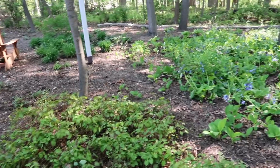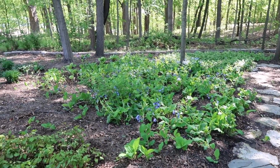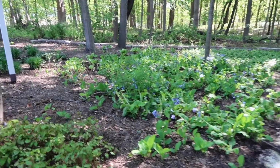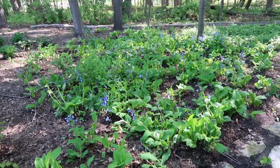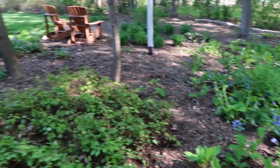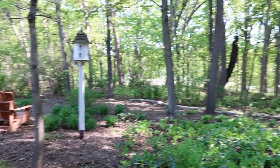And this is just something we've let go in the last couple years. We didn't want to train it too much, but it's looking really old and yucky. So we definitely want to pare this down, make it more attractive, do something. But this is a large area, so we're not exactly sure what to do, but we'll think of something.